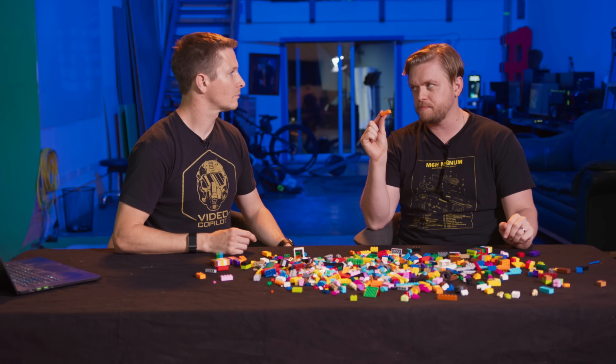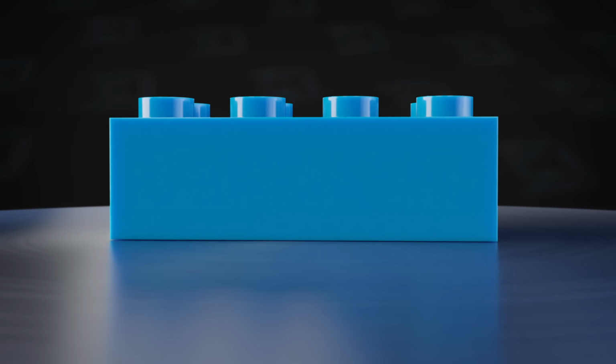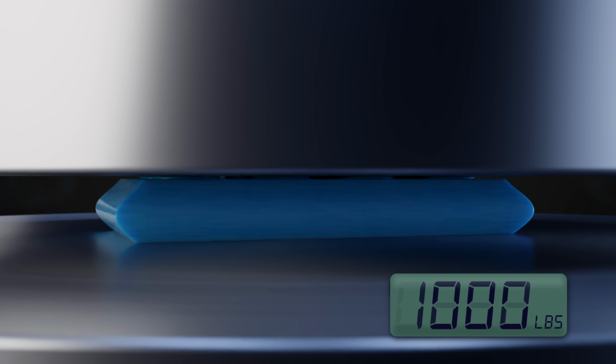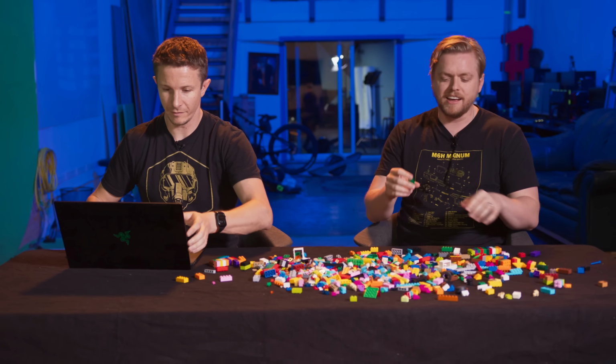Do we know how much pressure or weight a single Lego brick can take? Well, the answer to that is simple. You would put this under a hydraulic press and press it down, and once it actually starts crushing at that force, that's how much force would be required to crush this. I'm sure someone's done this already. Yes, actually, they have. I love humans.